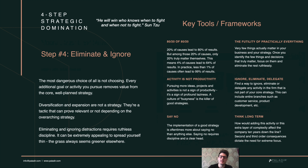And then the last one is thinking long term. So whenever you're thinking about adding activities or expanding or doing all these things, think about how adding this activity or these extra layers of complexity would affect the company 10 years down the line. Second and third order consequences dictate the need for extreme focus. Because what you get when you start thinking in the very long term is you realize that by doing all these separate things, you really can't do any of them well enough for that specific thing to succeed.